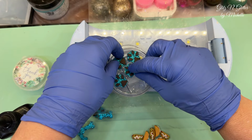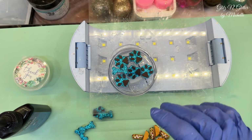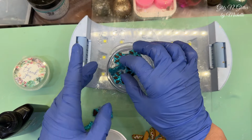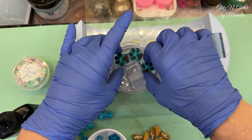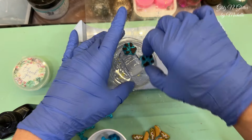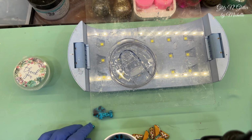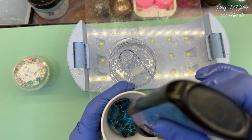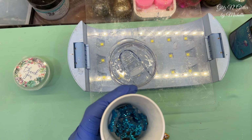I'm just going to kind of leave the spot open for the hole. Don't forget to leave the hole open. Actually, before I do this, I'm going to put these in the cup and coat them with UV resin. I forgot. Otherwise, I would have had to brush it on top. So I'm just going to put all of them in here. And I'm going to just drizzle a whole bunch of resin on top. Grab a stick. Get them all coated and nice and shiny.